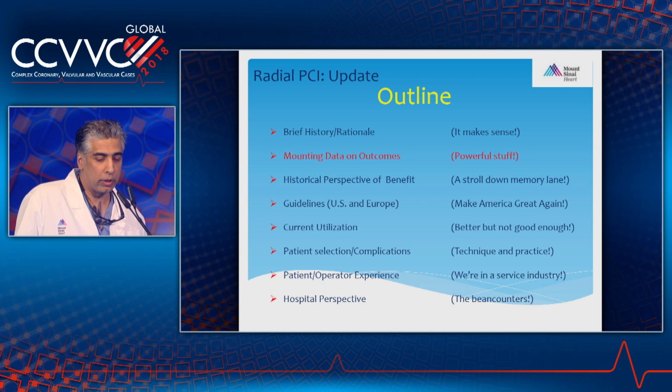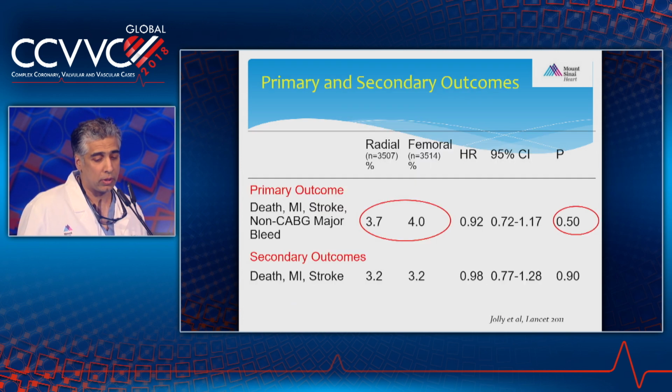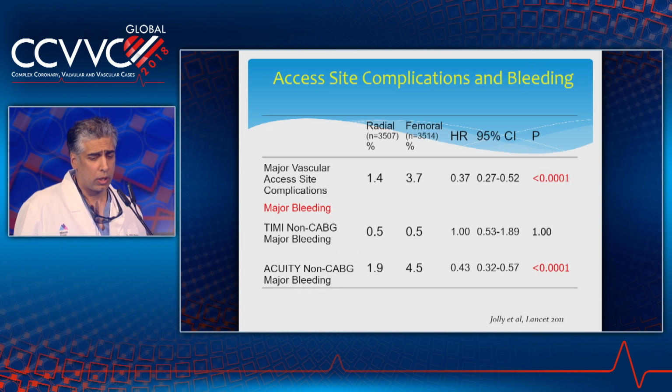Looking more into the prospective data, which is what we like to use when we make treatment changes, a lot changed with the Radial trial, which was the first large randomized trial in ACS patients of femoral versus radial. It was ACS and STEMI patients, 7,000 individuals enrolled, and they were randomized to access site. Now, the primary outcome, which was ischemic outcomes as well as bleeding, was not different between the two. So technically a negative trial, but it showed feasibility of doing these sicker patients via the wrist. Importantly, as expected, significant reductions in bleeding and vascular site complications.